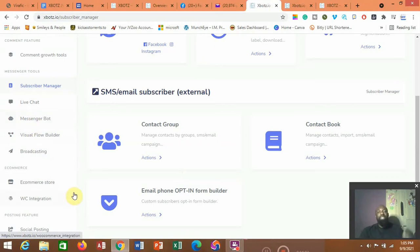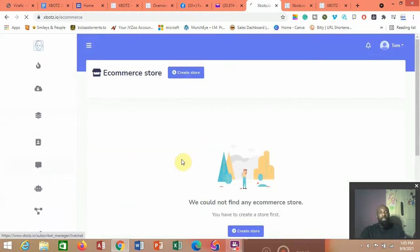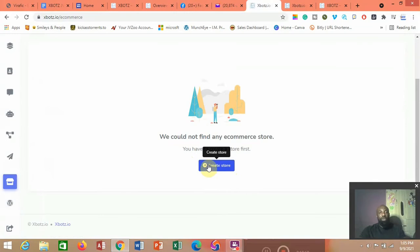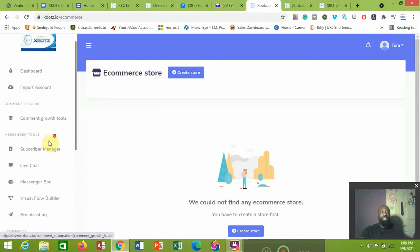You can also integrate your e-commerce business to Xbotz, right? You can see the e-com store here. Let me show you that quickly. You can see you can create your store here. You can actually create your e-com store from inside of this particular software. You can literally control all your businesses from inside of Xbotz. Let me show you.